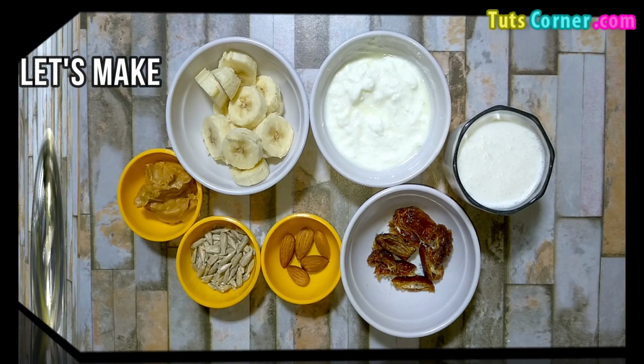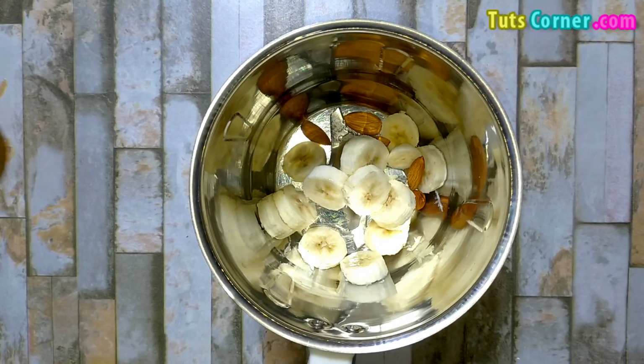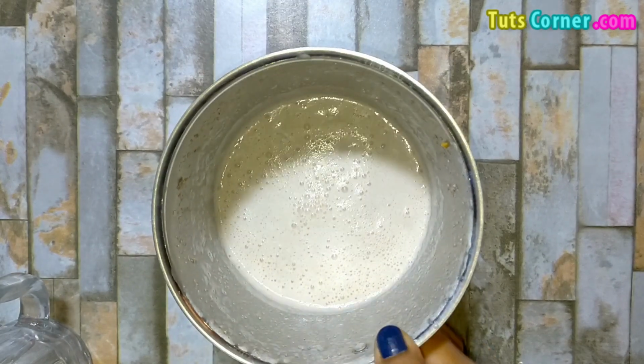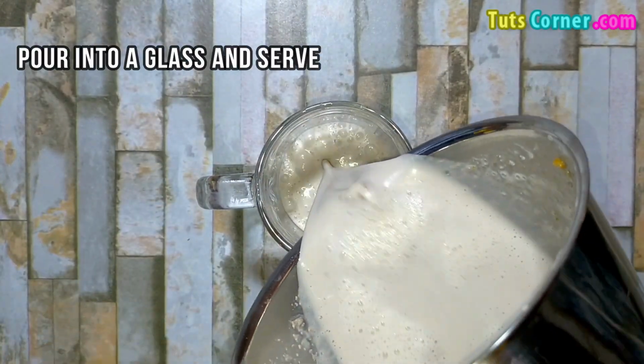Note down the method. Add all the ingredients into a blender. Blend well. Pour it into a glass and serve.